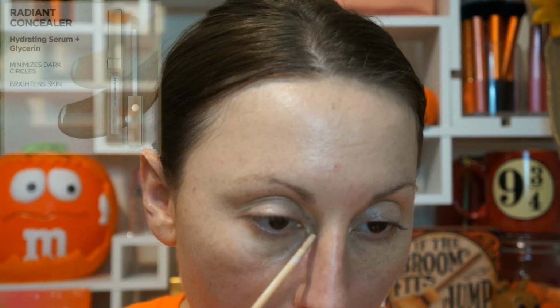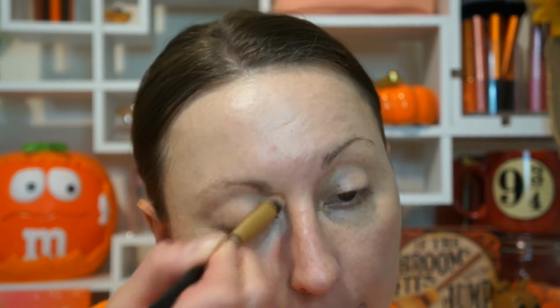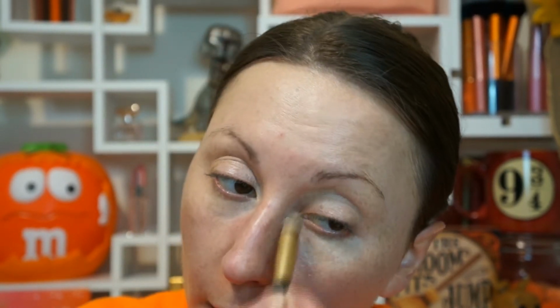I'm gonna apply the rest of my makeup and then show you how it looks. On my face I have the foundation. I'm gonna follow up with a little bit of concealer. Now, because I put the foundation underneath my eyes, I'm not gonna put too much concealer, but at least you can see how it works. The concealer is hydrating, so you want to make sure you set it with a powder.